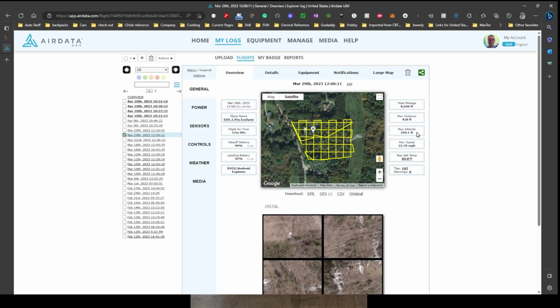The reason I'm at these altitudes is my trees that I have around the property are at about 100 feet tall. So I have to go above those to make sure that I've got enough room for the drone to fly. And these are automated flights.